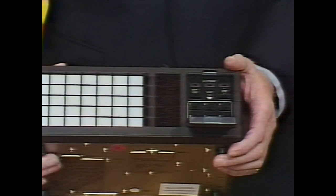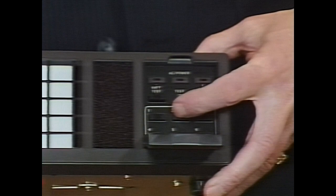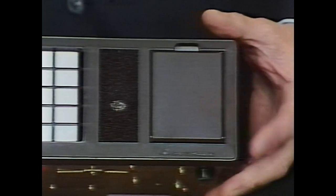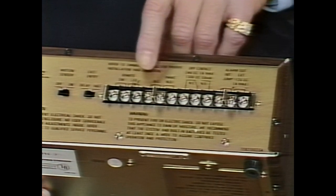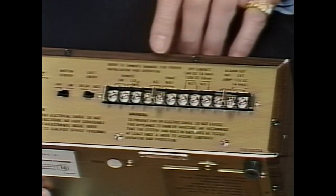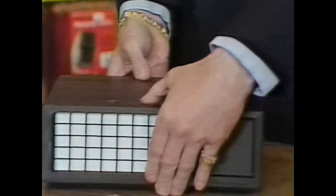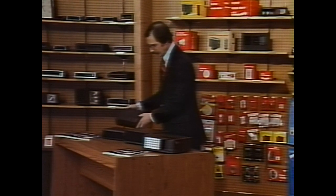It's a simple system to operate. To arm the system, you simply push the arm button. To disarm the system, you have to enter your own personal code, which you preset. This unit is also capable of being used as a perimeter system at a later time, since we have contacts on the back for perimeter and remote arming. We also have placed on this unit a set of dry contacts which will interface with the security dialer, which we'll cover later in our presentation.